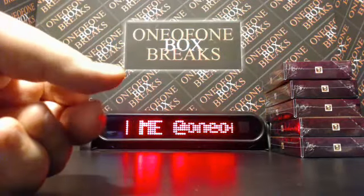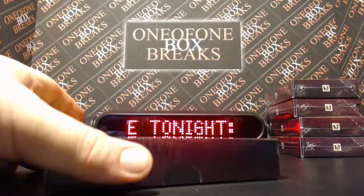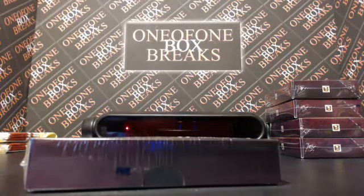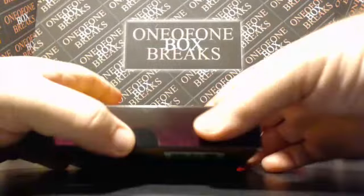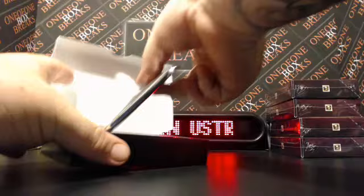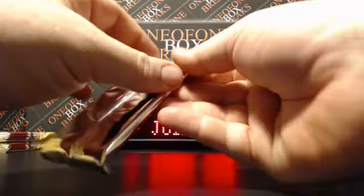Also, Tom, just so that you know, Elway is in the mail. Elway is in the mail. A little code talk there. Did a sketch card for Tom. You guys might have seen it the other day. Sent it out to him today. It's on its way, Tom.